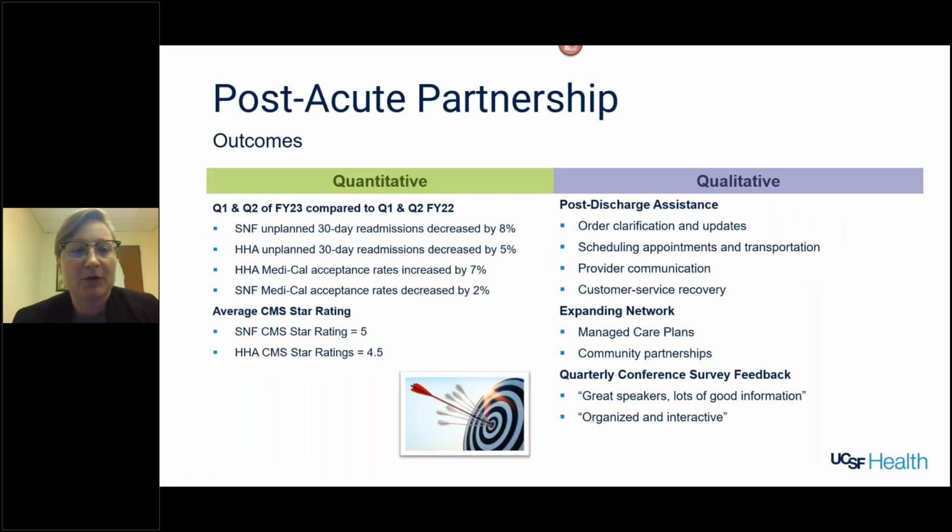So, post-acute partnership quantitative metrics. This is looking at Q1 and Q2 of FY22 compared to FY23. I did that to account for seasonality. And so you can see for the SNF unplanned readmissions, we had a decrease of 8%. For home health, we had a decrease of 5%. Our Medi-Cal acceptance rates for home health jumped by 7%.